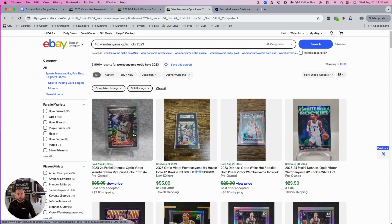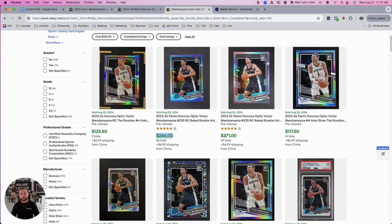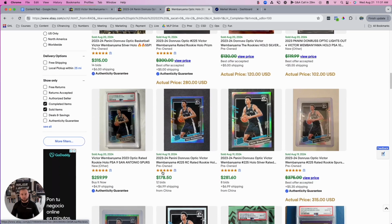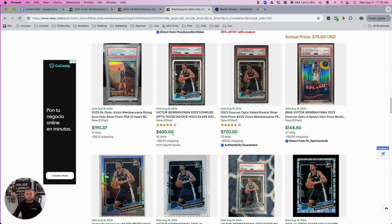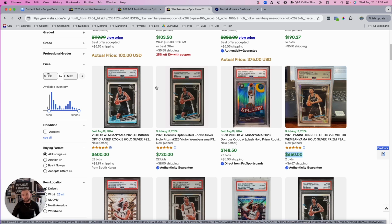Let's do a minimum of $100 so it only shows us the card we're looking for. So let's take a look. This card you can see sells for like $266, $271 not graded, $280, $315. So it's like high twos. Then this one is probably in bad condition, that's why it sold for low. And as a 10, it sells for $600 and $720. Let's see what some other 10s sell for. So $600, $720, $660. So if I could buy this card for $280, let's do the math.